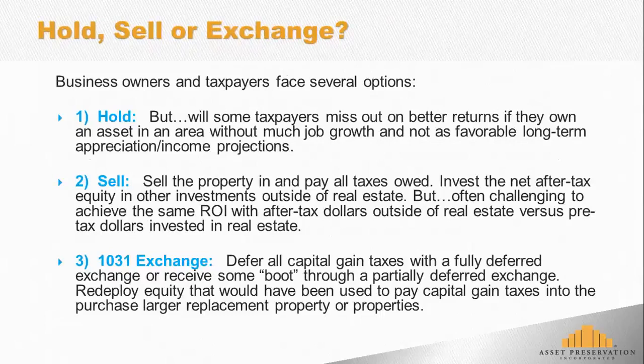exchange out of that asset in a part of the economy where things are fairly flat or maybe even going downhill, and exchange that property for a location and an economy where there's a lot of job growth and a lot of economic activity, and where projections show significant increases in property values and significant increases in rental income. So that might be a reason why people might want to consider exchanging, even if their initial approach was to hold long term.